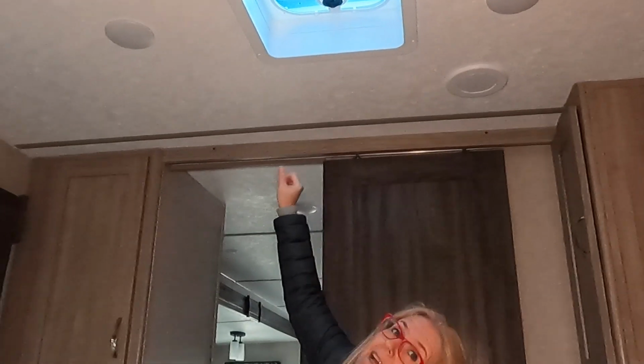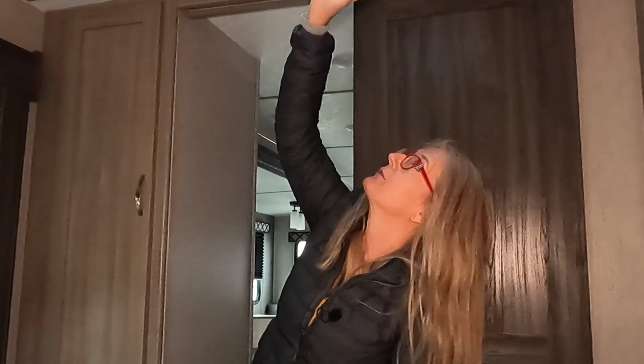Vent, sorry, it's not a fan, it's just a vent. But again, even a wooden spoon's not going to cut it here because you have to turn the knob to open it. But I mean, you could stand on the bed to do that. Well, I definitely would.